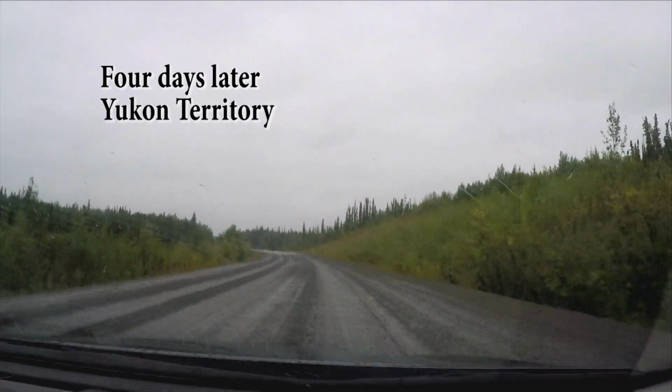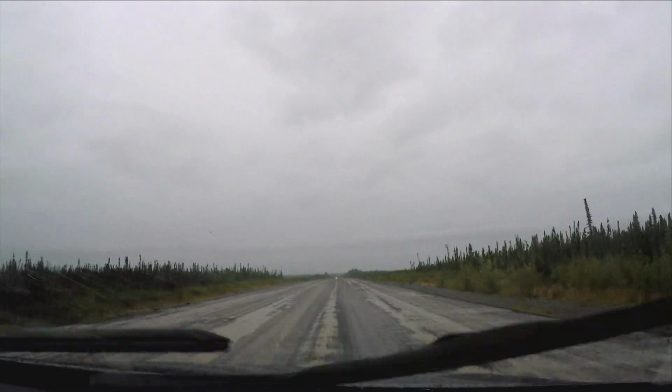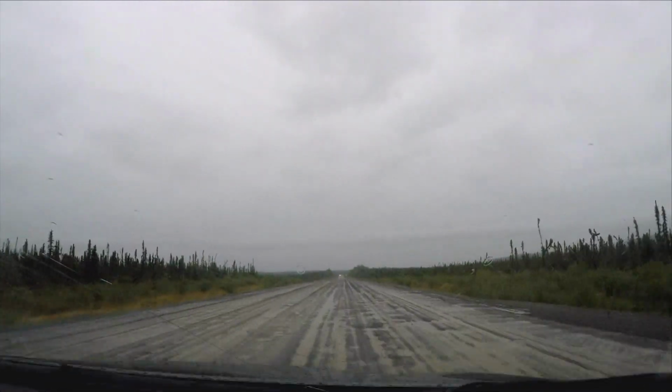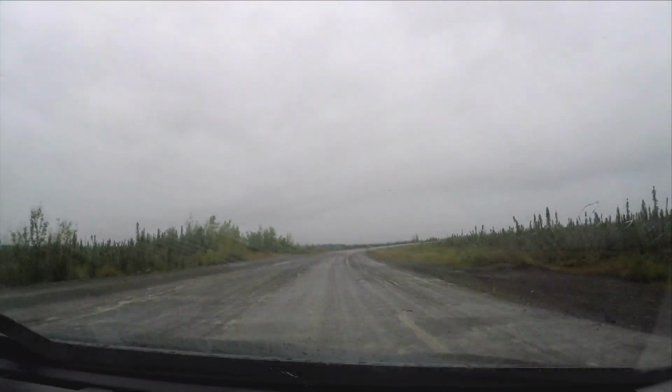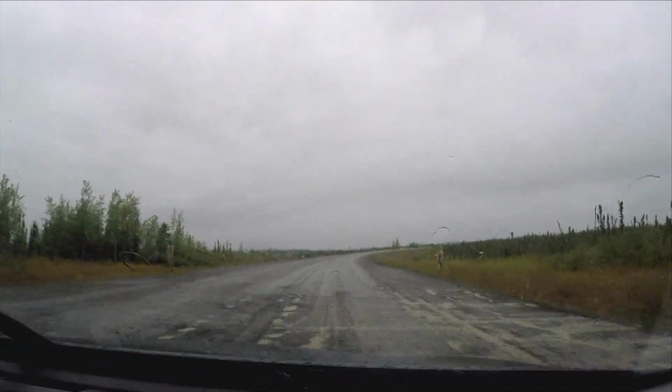Well, it's been raining very heavy for about 4 days. We had to stay several days in Beaver Creek just waiting for the storm to pass. Parts of the Alaska Highway can get pretty washed out when they have this much rain. But today it's supposed to start clearing up, so we're going to try to make it all the way to Whitehorse.